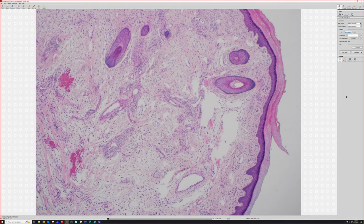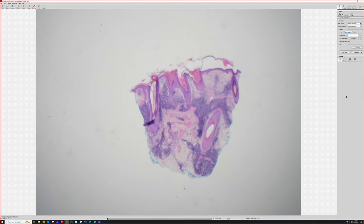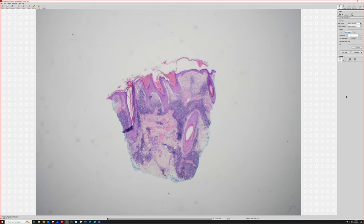So that's a nice one. Very pretty. Ooh, that's a good one, too. 2X, what's your first thought? Low magnification. Yes. Yes, very good.